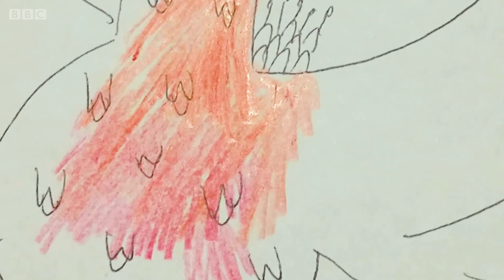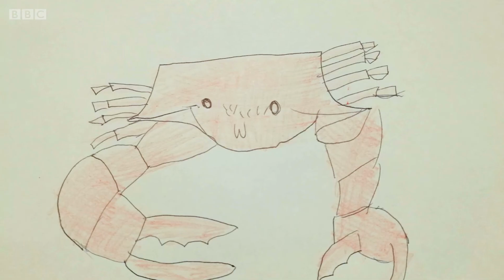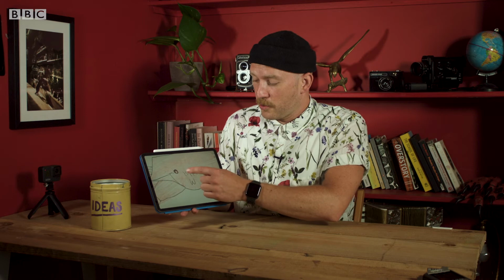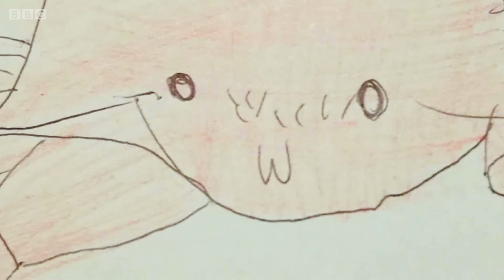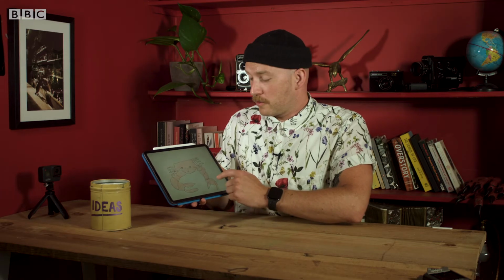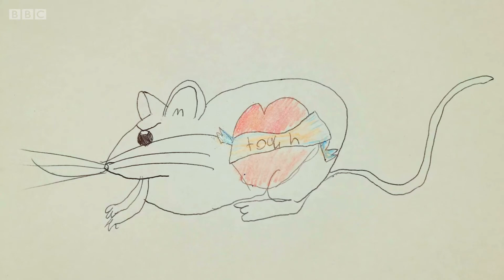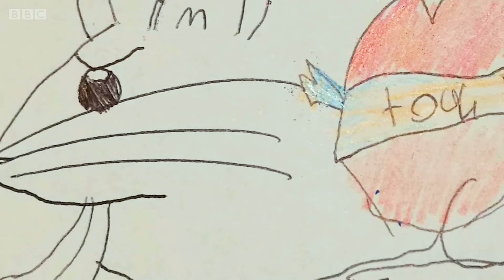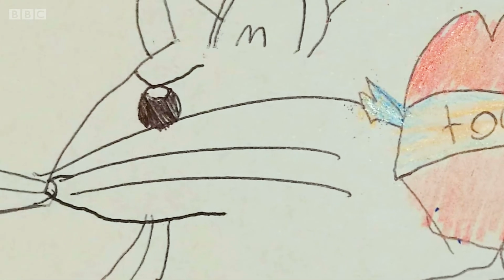Lovely stuff, beautiful colouring in. I didn't do any colouring in, this is already better than mine. Ah, the crab, the naughty crab that was pinching all of the inflatables on the beach. I never know what this bit is, but crabs have it. Well done for popping that in. And she's also drawn the tough mouse, complete with tattoo and coloured in. Beautiful stuff, Iris. Look how mean that mouse is. Amazing stuff, thank you very much.